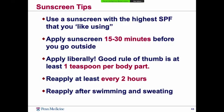A good rule of thumb is 1 teaspoon per body part. And make sure to reapply it at least every 2 hours or sooner if you're sweating or swimming.